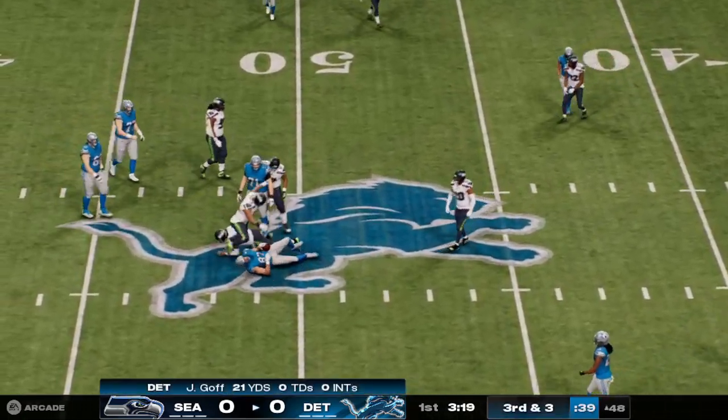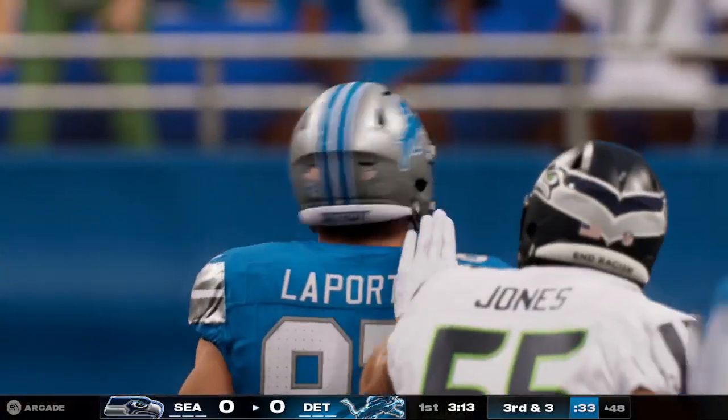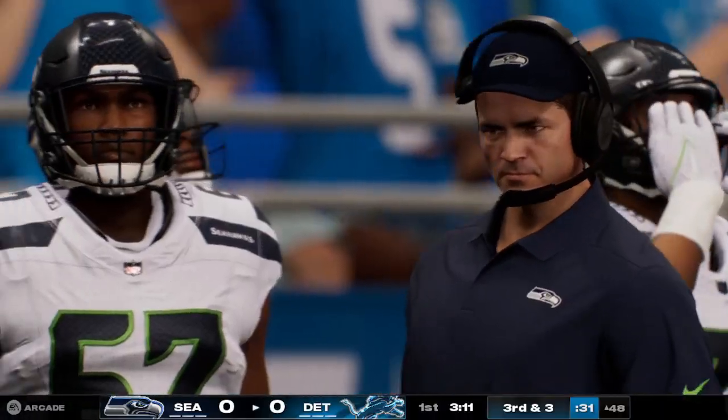Brought in by the tight end, Sam Laporta. And nice work there after the catch. He's a little short of the 1st down after a gain of 7.